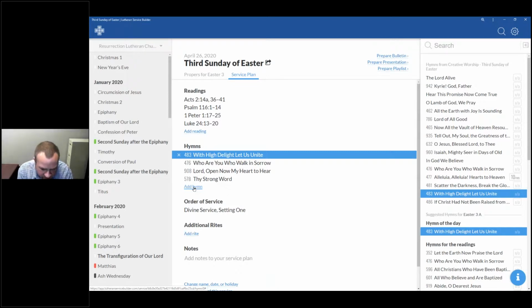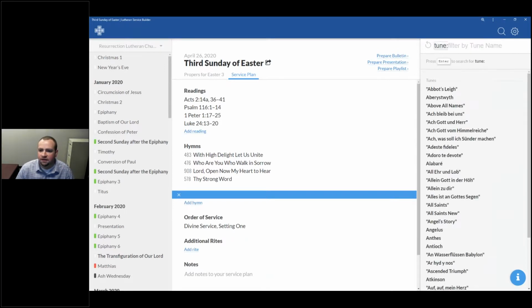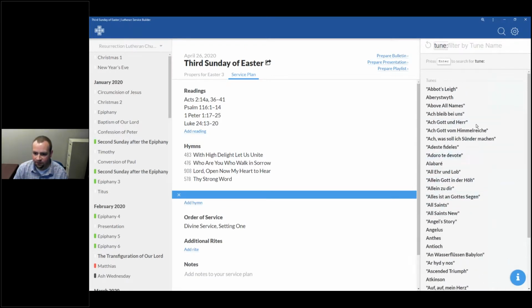Are hymn tunes available in searching for hymns, not Concordia organist, just the tune like LSB2? Yes, Richard. I think Tim answered that for you a little bit, but let me show you a little bit more. So if I go here to add hymn, and I clear this out, I can go and type in tune, colon, oops, that's not tune. There we go. If I type in tune, I get all of my different tunes that are available.